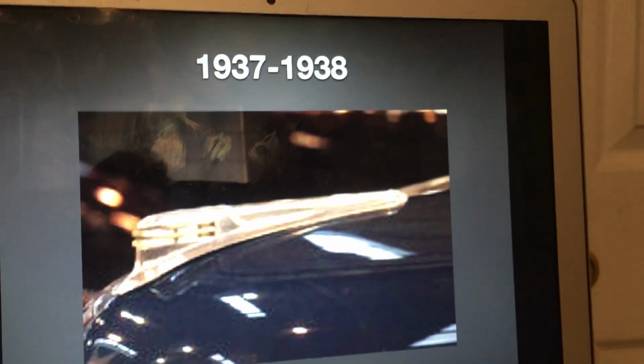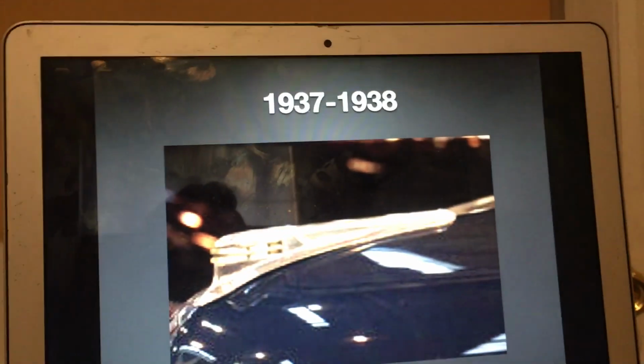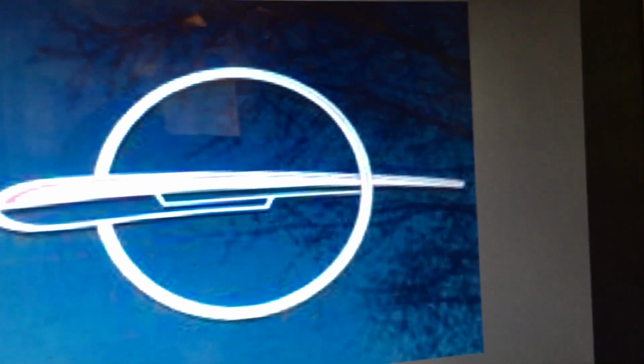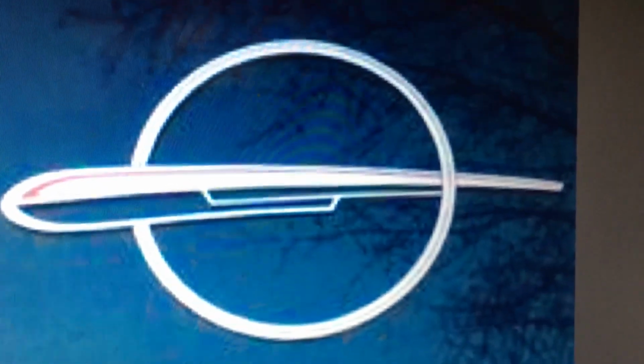1937 to 1938, it's kind of showing the face of the car. 1938 to 1947, we have a white circle, and here we have the windshield part of the car going through that circle, or ring, whatever the heck you want to call it.